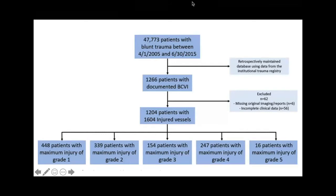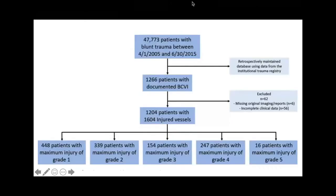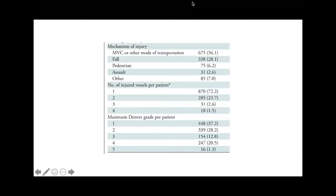So this is basically a 10-year review of 1,200 patients and just over 1,600 vessels, looking at injury patterns and post-injury courses, and again showing that generally grades 1 and 2 are the more frequent degrees of injury, though grade 4 is a little bit more pronounced in this review. Again, in this group, 24 or almost 30% of patients had more than one vessel injured. And then mechanism of injury here, the vast majority of these were MVC or related motor collision.